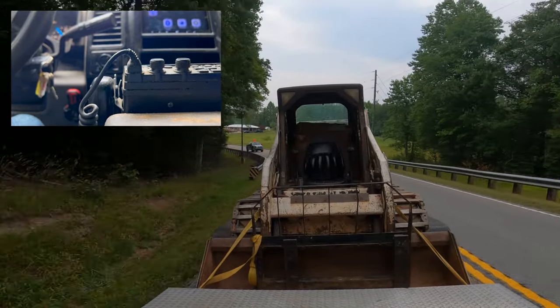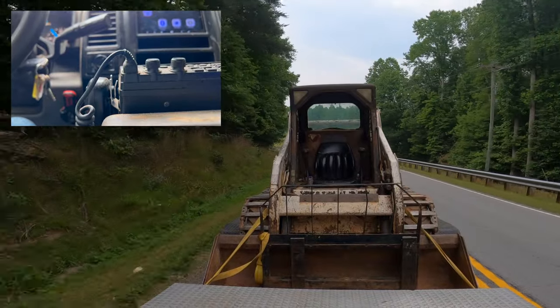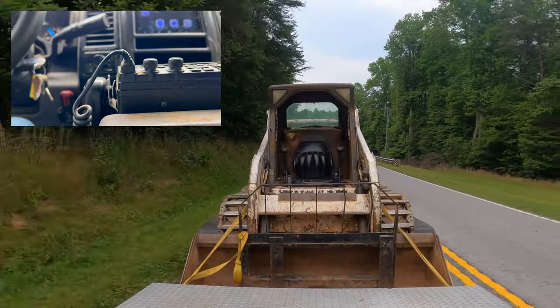I'm not feeling any sway at all, and I don't normally with just skidsteer or just the sawmill. Both of them together, no sway.